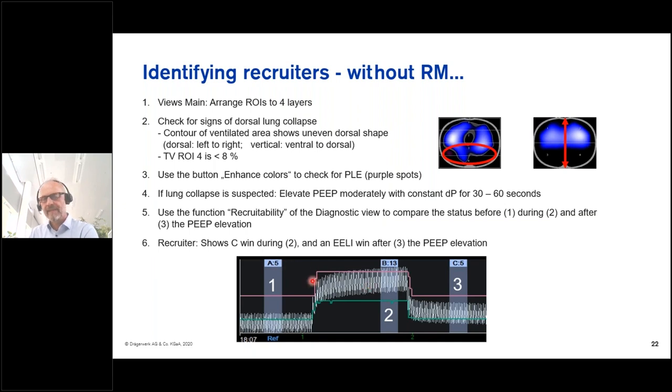Okay, and then we would use the diagnostic view in order to set three different sections. The one at the baseline, at the state where you made your initial assessment based on the regions of interest, then during the PEEP elevation and after the PEEP elevation. It's very important to set the original PEEP after this PEEP elevation. And then you would see these three patterns that I have already demonstrated.